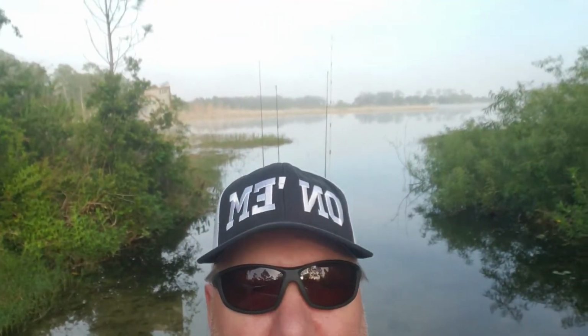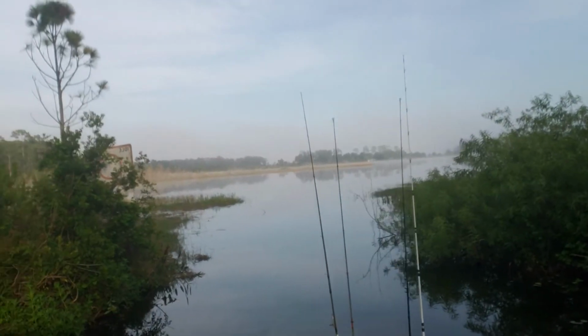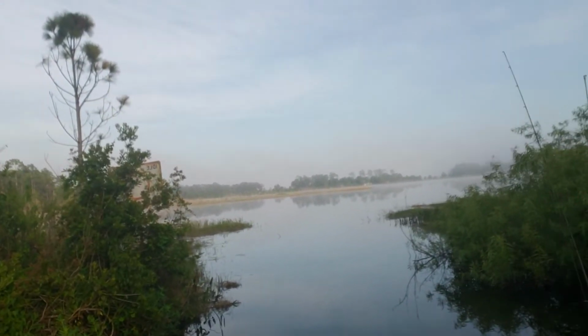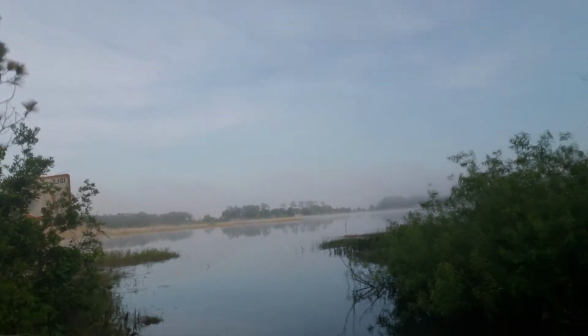Coming to you from the Ocala National Forest this morning, I'm at Beakman Pond, or Beakman Lake, one of the two, and it's a little out of the nowhere spot. As you can see in back of me, that's kind of what we're looking like. We have foggy conditions. I've seen a couple of fish jump already, but this is the boat launch.